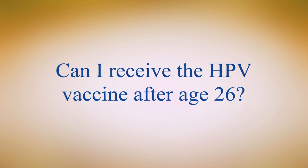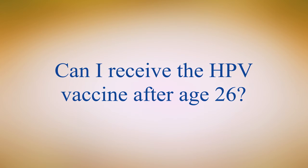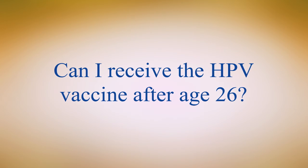The question is, after age 26, the HPV vaccine is not recommended. And the answer is that in the original studies that were done, the population was women 26 and under. That's the only reason. I suspect going forward that we will expand the age group who can get the HPV vaccine, but the FDA is very stringent: they only approve the vaccine for the original population that was studied to get FDA approval.